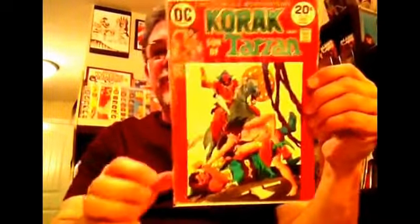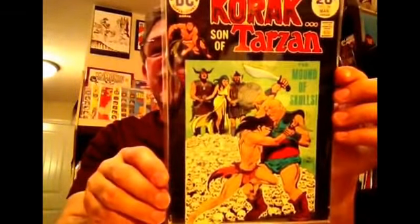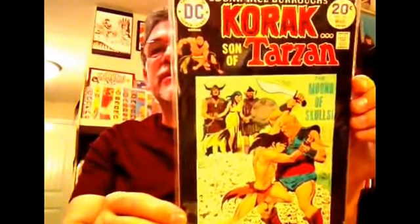Okay, last two, probably some upgrades because I have my originals, and I'm trying to upgrade a lot of my Bronze Age DC and Marvel stuff. But here's Korak, son of Tarzan, number 55. Speaking of kind of a Marvel picture frame cover, great Kubert art on the cover. And probably my favorite cover of that run, number 56, more Korak with the black background and the mound of skulls. This is one of those books I saw advertised in another comic. I'm not sure which one it was. I was like, I've got to have this one. So, I already had a copy, but this one is a little bit better grade.